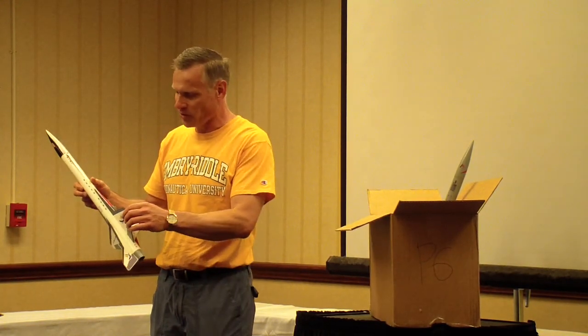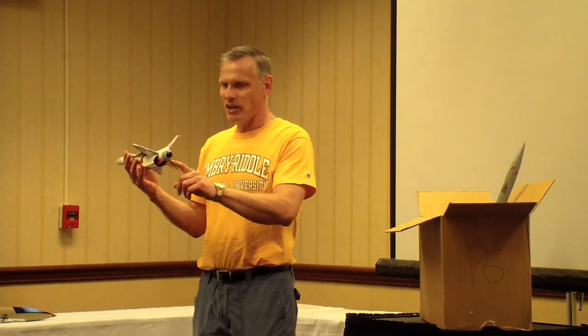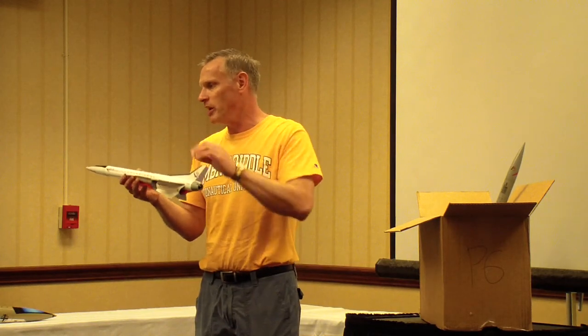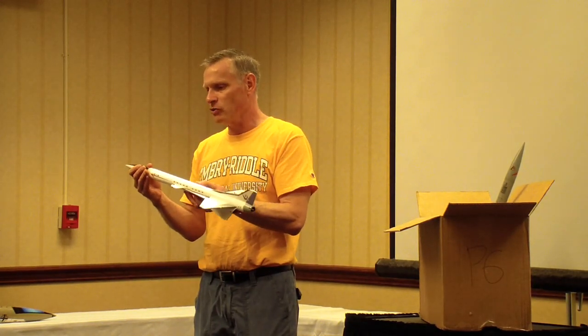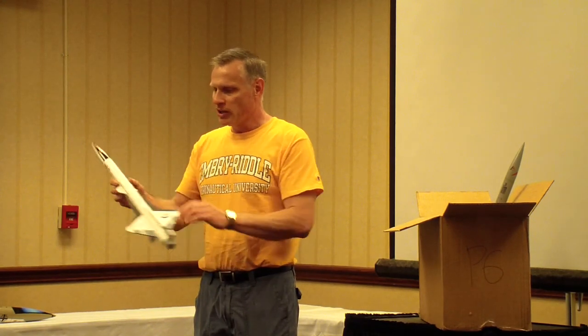I've been flying them at NARCON, or NSL, and knocked the fin off of this one. It's got a plastic resin boat tail that I made, and a brand new nose cone. I have this one blow molded. So I've been spending some money on blow mold this year.